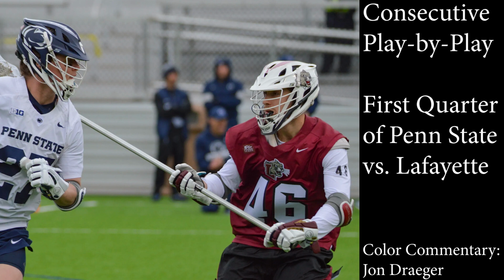And possession will stay with Lafayette. Yeah, they're going to call Hudson Bone with a little bit of a hold right there and interfering with the faceoff process. Now Lafayette winning their first faceoff of the season on that possession.